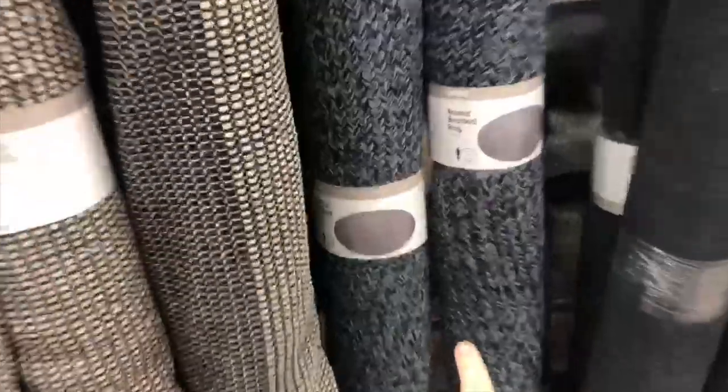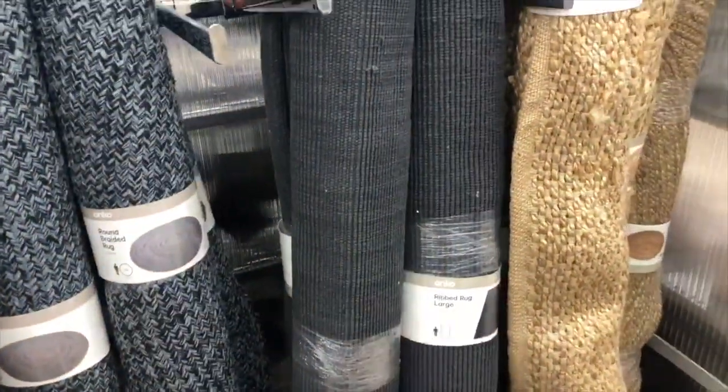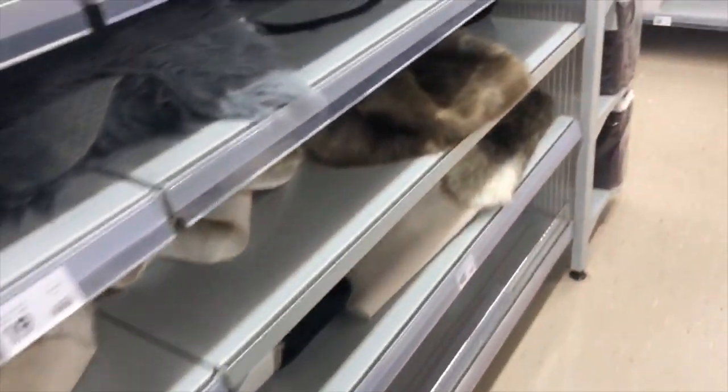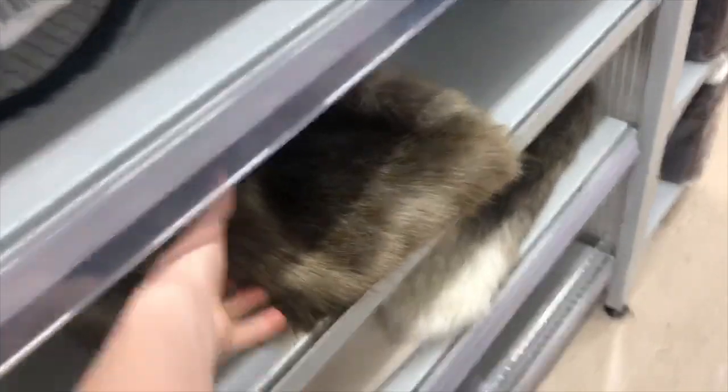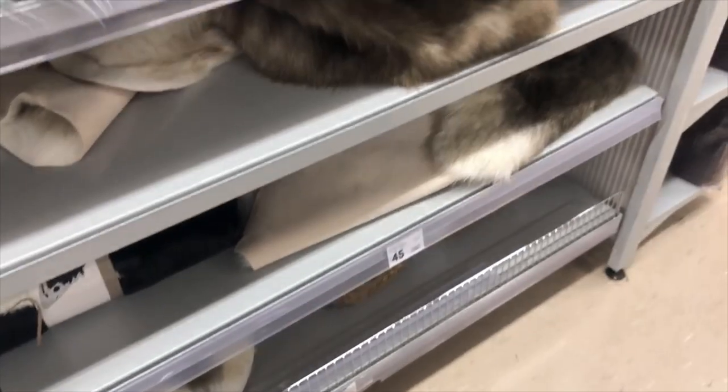So I wanted a new rug. I originally wanted this one here, but in the photo it looks grey, and here it looks blue. That matches my carpet. So I'm not too sure. I would love to get one of these fake cow skin rugs, but I don't know.